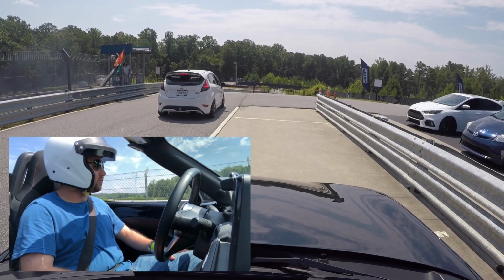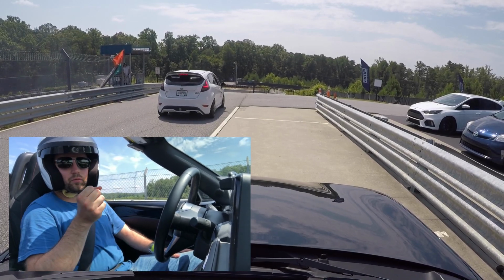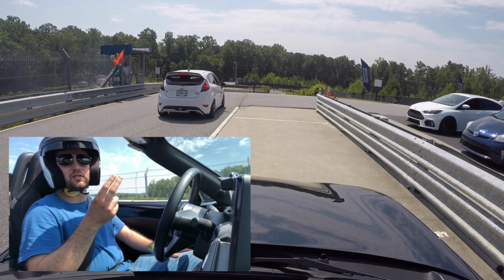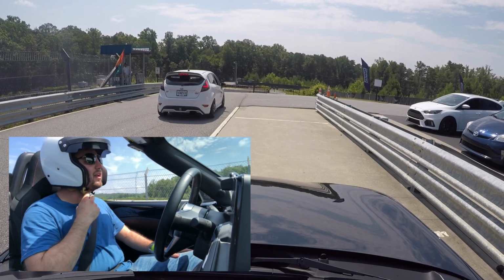So today I'm kind of just shaking down the car since I modified it a little bit. We've got Roadstersport springs now, and then we've got the Whiteline Performance sway bar kit, front and rear sway bars. I got it aligned and I got some new tires.